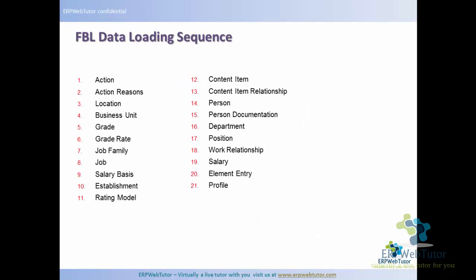Now this will talk about the different sequence, and this is again very important. You have to keep in mind why the sequence is important, because there are dependencies. Let's say I'm trying to create a location, and we will take 1, 2, and 3: actions, action reasons, and location. When I'm trying to create a location in Fusion, for each creation of a location, I can give an action and an action reason.